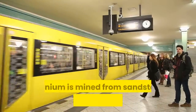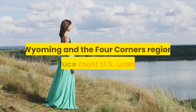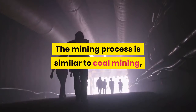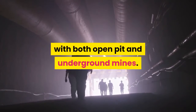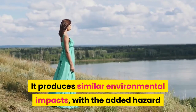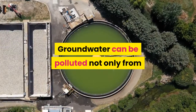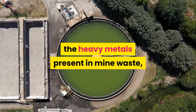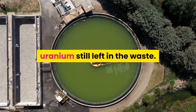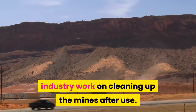In the U.S., uranium is mined from sandstone deposits in the same regions as coal. Wyoming and the Four Corners region produce most U.S. uranium. The mining process is similar to coal mining, with both open pit and underground mines. It produces similar environmental impacts, with the added hazard that uranium mine tailings are radioactive. Groundwater can be polluted not only from the heavy metals present in mine waste, but also from the traces of radioactive uranium still left in the waste. Half of the people employed by the uranium mining industry work on cleaning up the mines after use.